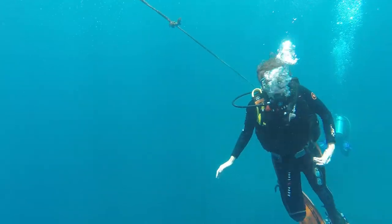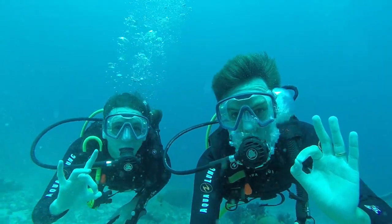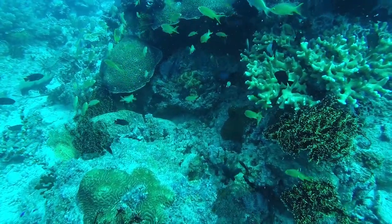Getting back into the water the second time, everything seemed to be much more second nature. The dive site is called the Black Forest and is now on our list as one of our all-time favourite sites.